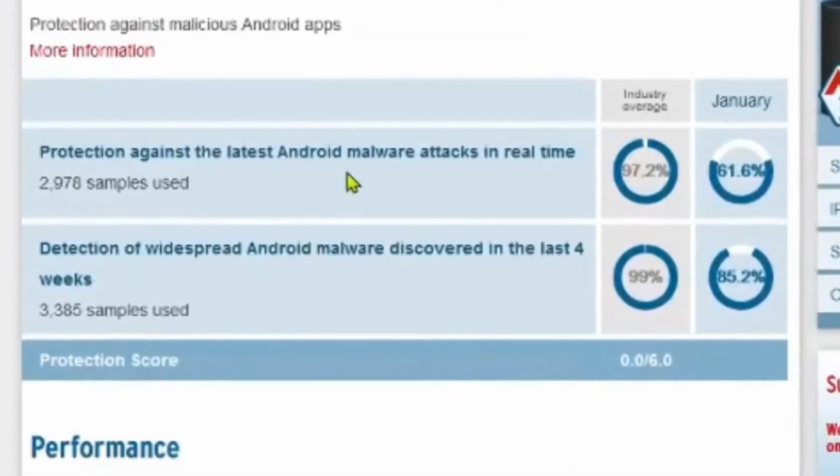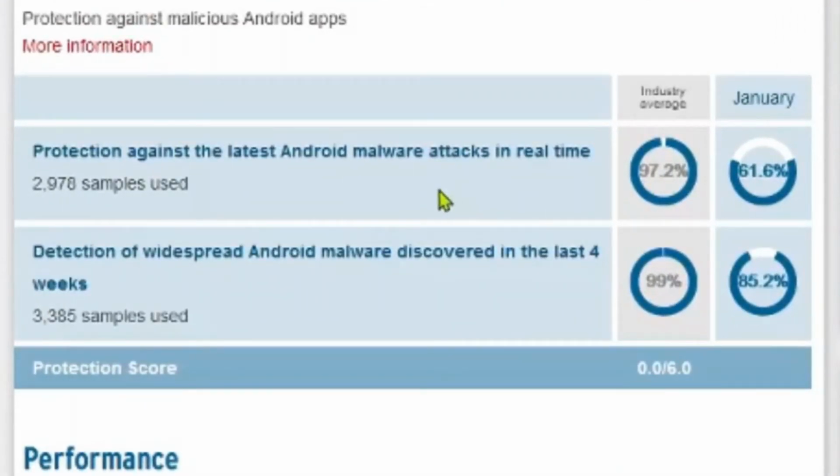Protection against the latest Android malware attacks in real time. They've used a sample of just under 3,000 malware. The industry average based on that is 97.2%. Play Protect scored 61.6%. That's for protection.